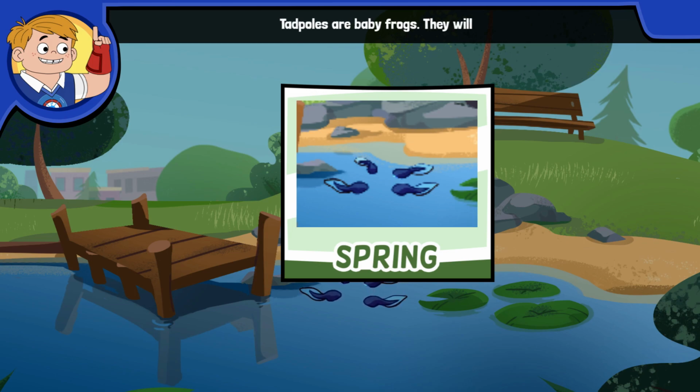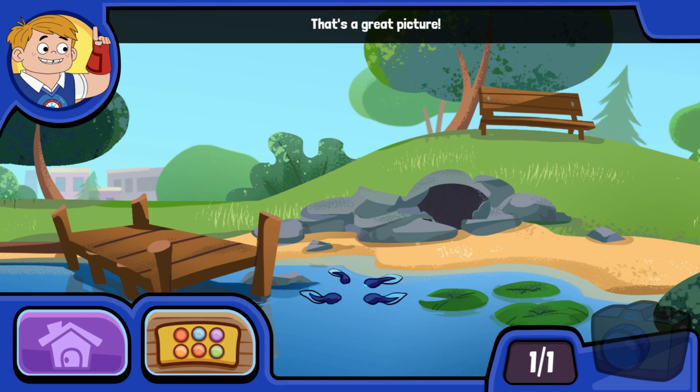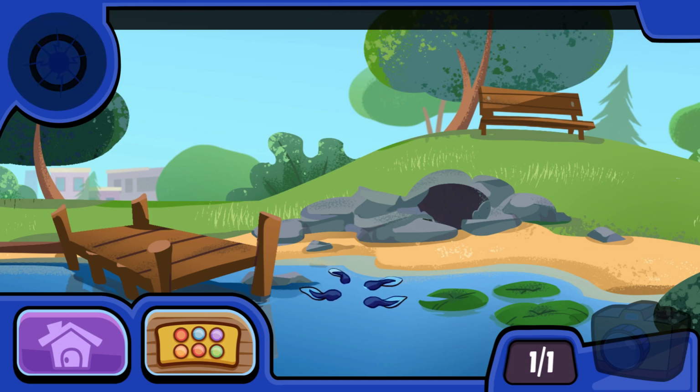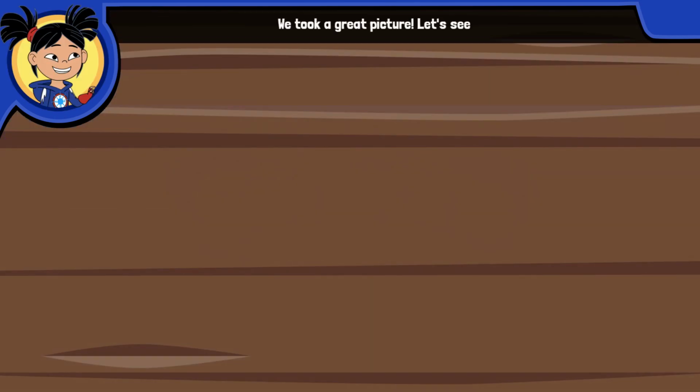Tadpoles are baby frogs. They will grow legs and turn into frogs. That's a great picture. Let's add it to our collection. We took a great picture. Let's see if this helps us earn any badges.